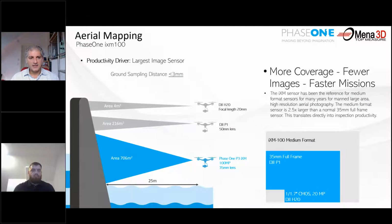This I like so much, or maybe you will see it also coming from them again, the productivity. Most of us know, especially in our region, when you need permission, you have a limited time to fly in the area, and you need to be fast in capturing, but also accurate. So here, on the same flight altitude, you can compare the area you are covering, and simply on the P3, which is highlighted in blue, you are covering a much larger area in comparison to the other sensor.